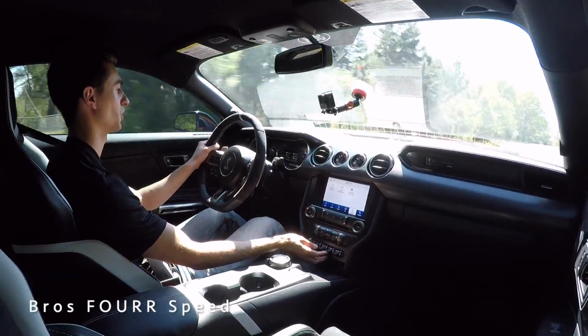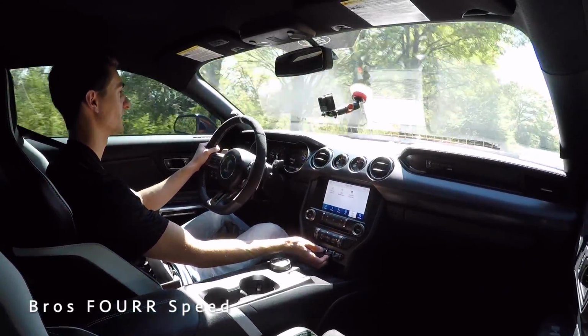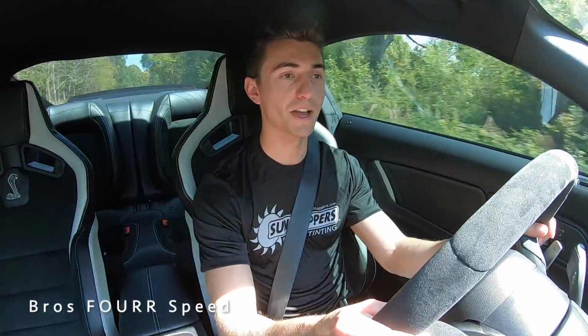Let's put the exhaust into quiet mode, which you would never do except on the cold starts in the morning, so that is nice that they have that. So in quiet mode, there is nothing back there. It literally is quieter than a V6 Mustang. That is nice to have, though.